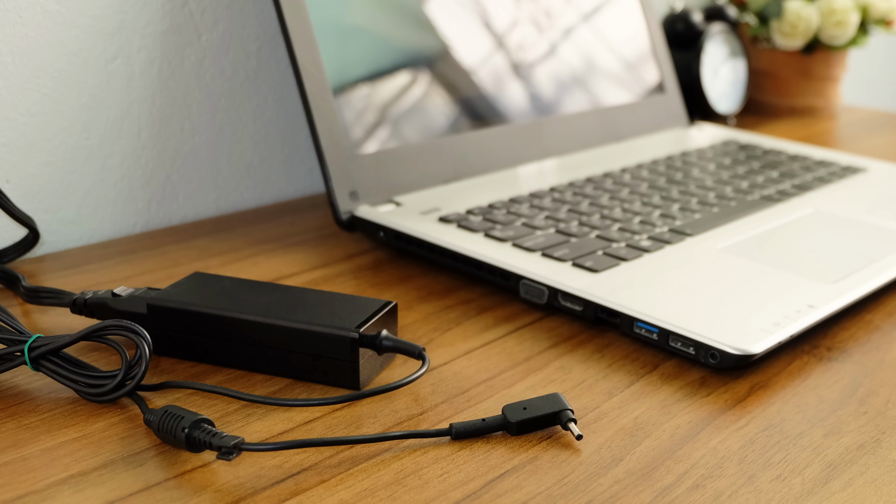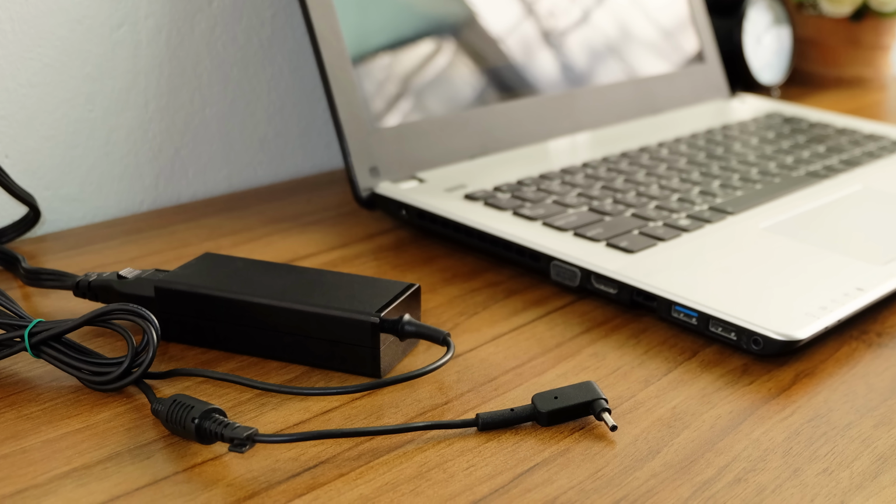Power bricks for these gaming laptops do tend to be chunkier than the compact ones you might get with ultraportables that aren't built for gaming, but they're still small enough that it's practical to take them with you.